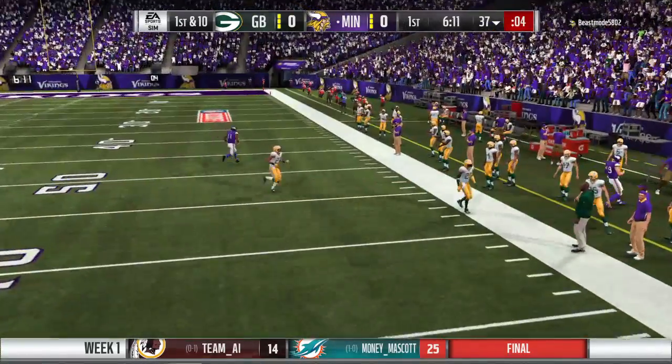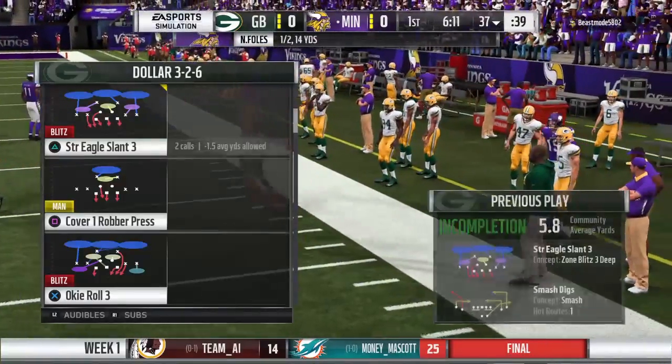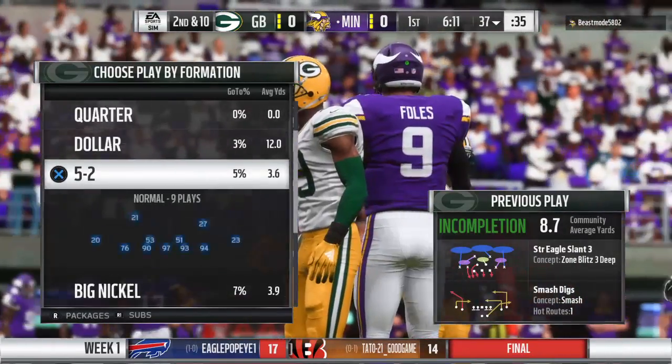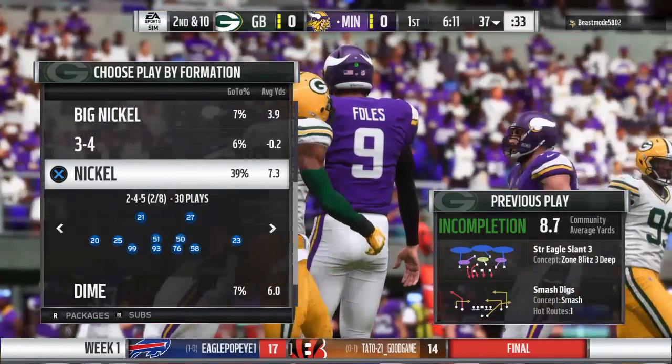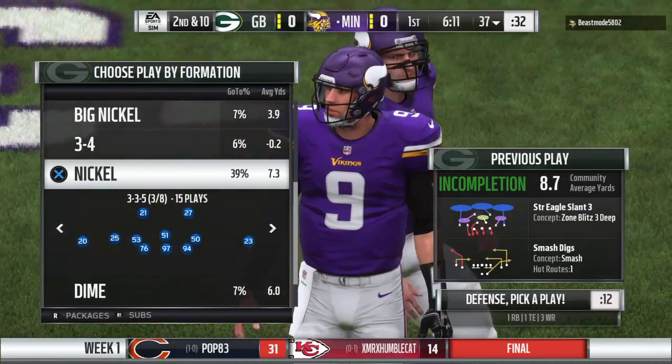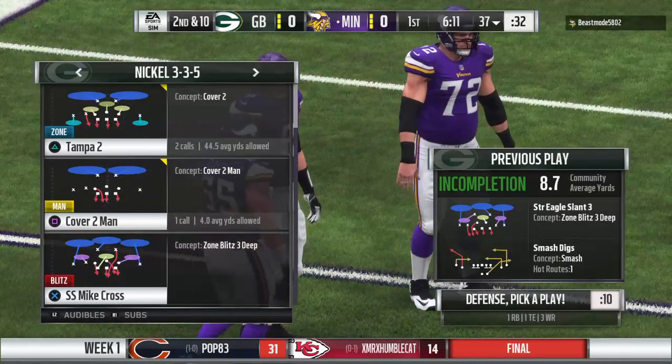Foles. And this will be incomplete. He was looking for Adam Thielen there. And now it's second down. Had the right idea there, trying to throw it to the sideline, but he led him just a little bit too much, trying to get it out to his receiver. Ends up falling to the ground, incomplete.